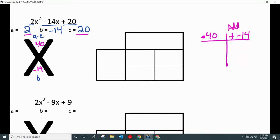So if I'm going to add two numbers and get a negative, am I ever going to add two positive numbers and get a negative? Never. At least one has to be negative. They could both be negative when I'm adding them. But let's go back over to when we're multiplying. We have to multiply to get positive 40.